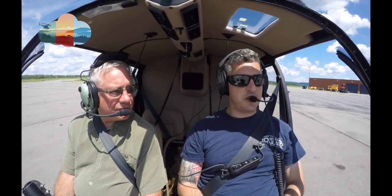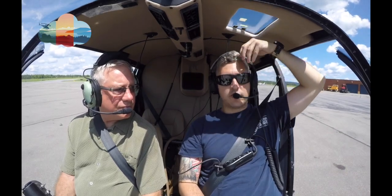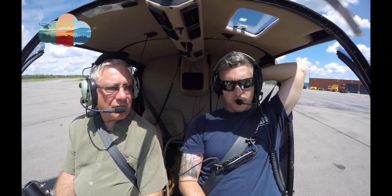When we do remote work and training to land in landing zones and stuff like that, we'll usually go to the other side of the lake, so you'll get all those sights, you'll get to see Taughannock and whatever, and it's usually a fun ride. Go out to some fields out there. There's also some good fields north of the airport, too.